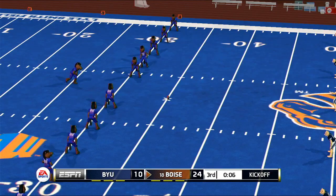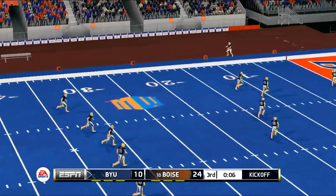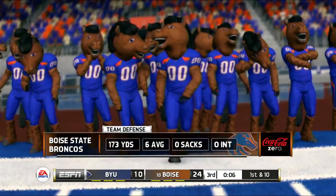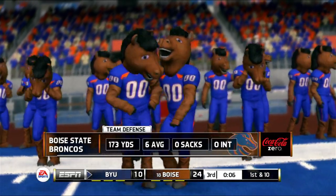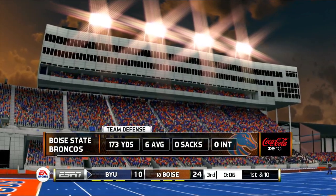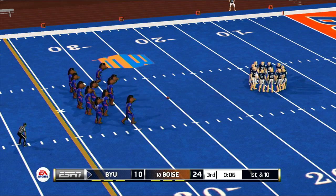Looks like they're ready for the kickoff. He just drills this one. This one's going to be down in the end zone for a touchback. The Broncos continue to get it done on the defensive side of the football, Kirk. Yeah, they've done a good job of building this lead and almost determined here to protect it. Let's see if they can hold on here for the rest of the way.